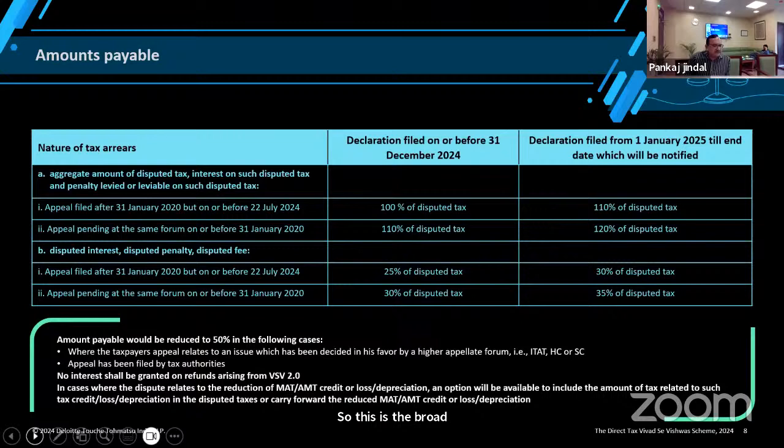And one essential feature that I wanted to speak about is the forms which we have notified. Last time there were 5 forms. This time there are 4 forms, form 1, 2, 3, and 4. So form 1 is basically where the taxpayer files his declaration along with an undertaking. So last time the taxpayer had to file one declaration. Suppose a taxpayer is in dispute in 4 cases with the tax department. So he had to file one declaration for 4 disputes.